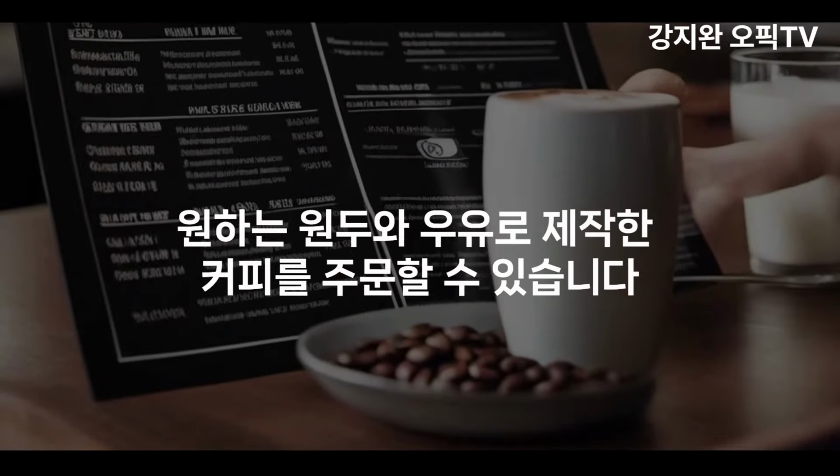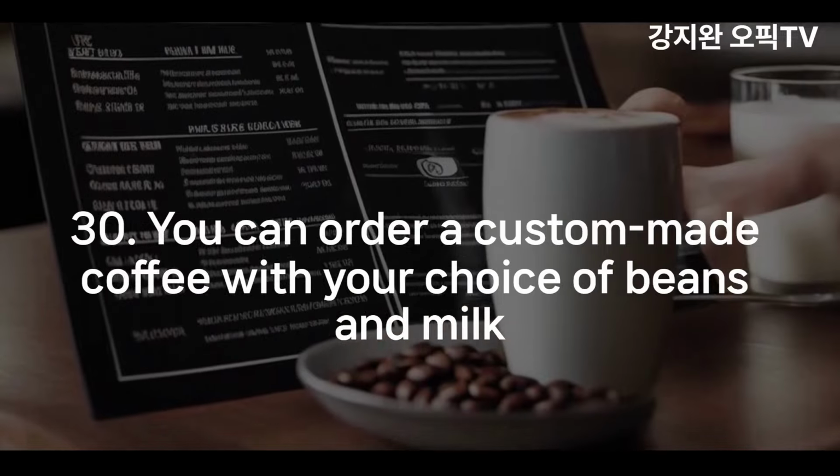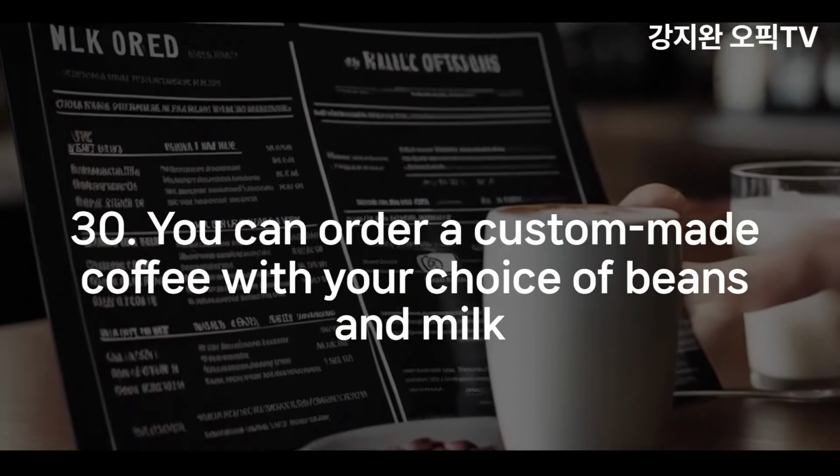You can order a custom-made coffee with your choice of beans and milk.